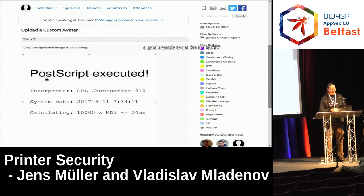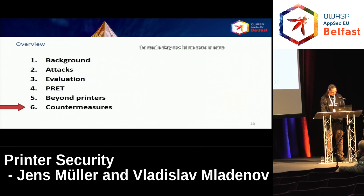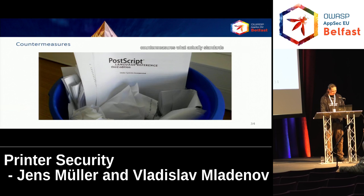PDF is also a good example to use. Rename it to PDF, change the content type. And it will automatically try to perform most of the attacks and show you the results. Okay. Now let me come to some countermeasures.